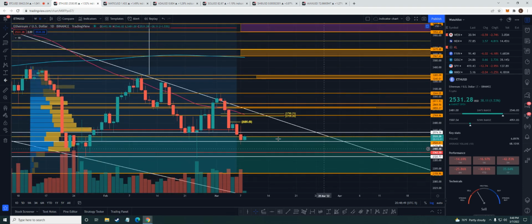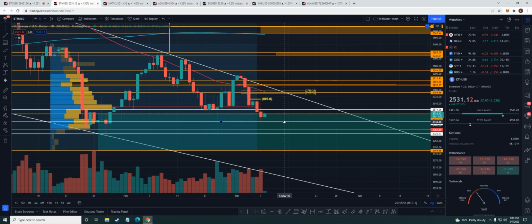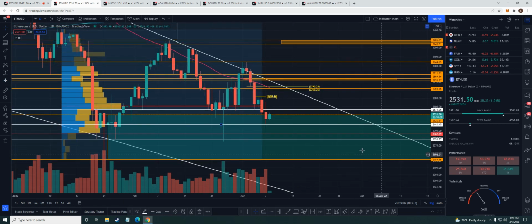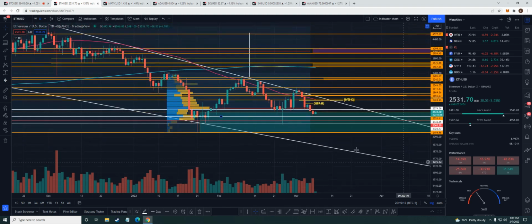To the downside, let's just not make a lower low on this. So I had, what did I have? 24.75, but we got down, we were about $25 off on that one. So let's not make a new low. Let's stay above 24.50. If we can do that, then yeah, maybe we can push to the upside. So let's just keep an eye on that.